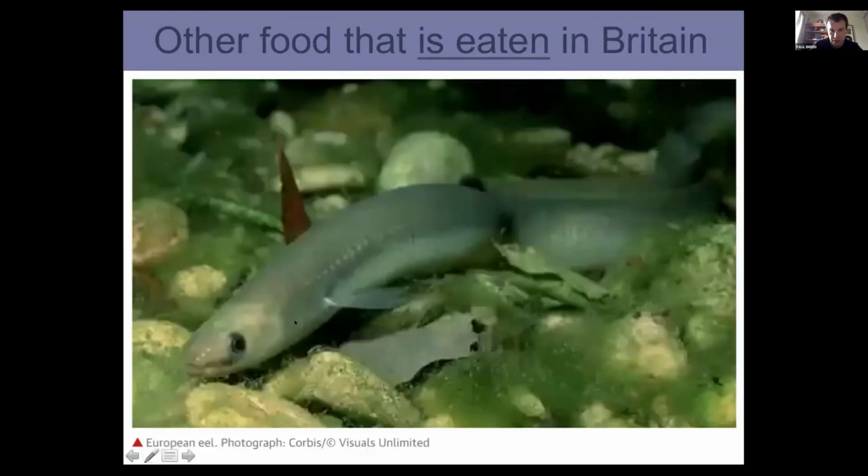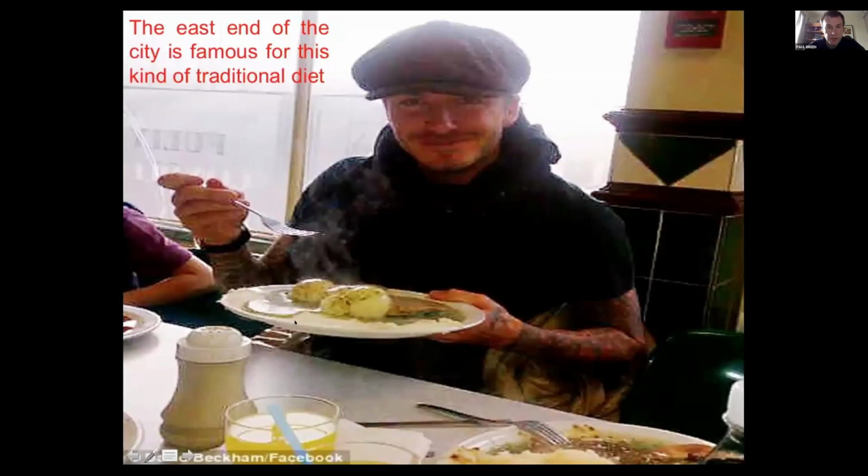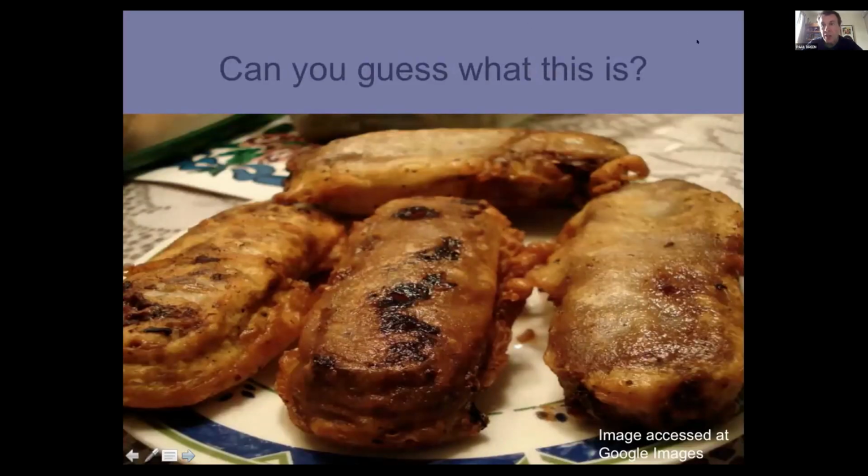Okay, that's a picture, and you probably know this guy, quite famous in both Britain and America and the rest of the world. So David Beckham, who is from the East End of London, and here he is eating eels, though not the jellied kind.